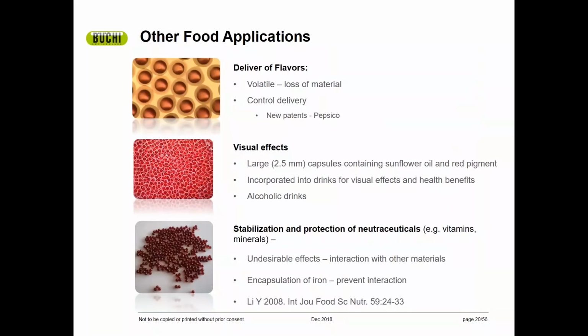So other applications of the technology, well, you can have delivery of flavors, whether they're volatile, which I already mentioned, say for soft drinks. You'll see patents from PepsiCo, not necessarily using this technology as well. There can be other technologies that allow you to produce similar microbeads. You could have things like visual effects. This is quite big for the kids market.